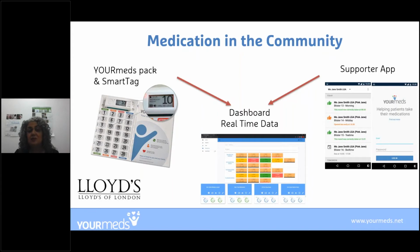We're proud to say that YOURmeds is made in Britain, and we own all of the IP and technology, and all of our processes are held in-house, allowing us to be flexible and agile. We strongly believe in co-production, and through our early engagement with West Lothian Council, we've ensured that our product is fit for purpose and provides the council with the data that it requires.